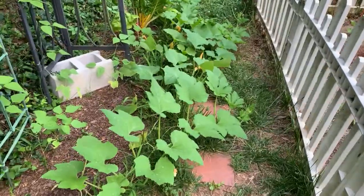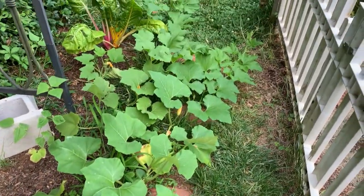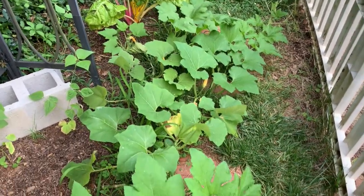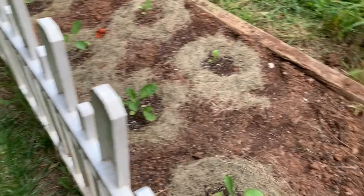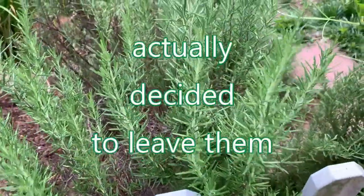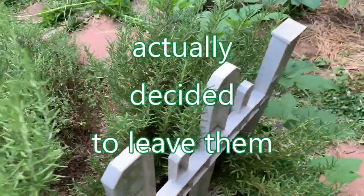pumpkin. That's right, I made a video about this, didn't I? Look at that. They're kind of going that way. We are changing this all up. This dude here, I'm gonna figure out where to put him. Same with the little sister.